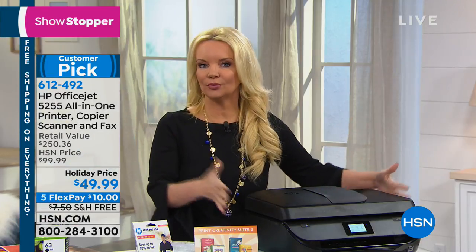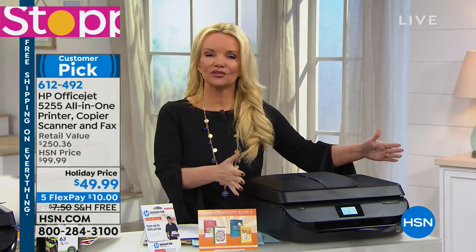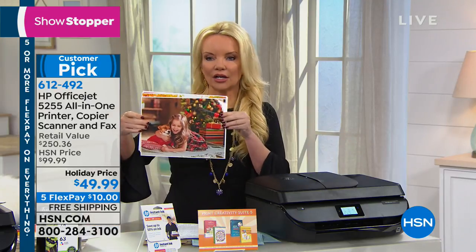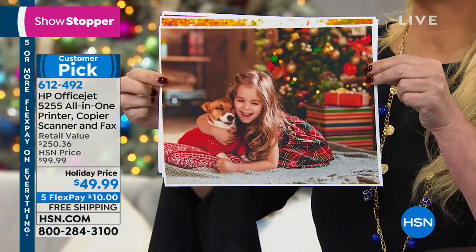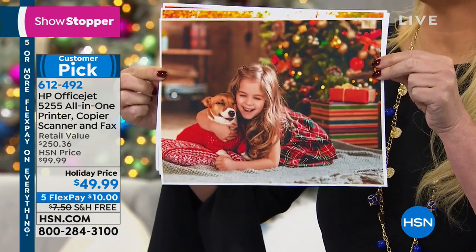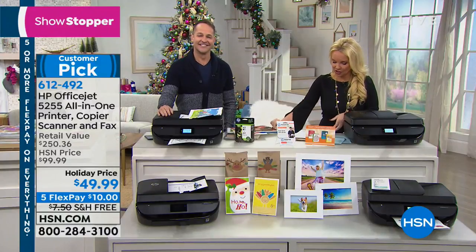So why not get the new printer, copier, scanner, fax machine, and save yourself so much money and make better prints at the same time? This was a nickel, 5 cents to print this. This came just off a cell phone. The photos are amazing. The value is amazing. And it's $10 on your charge card plus free shipping.